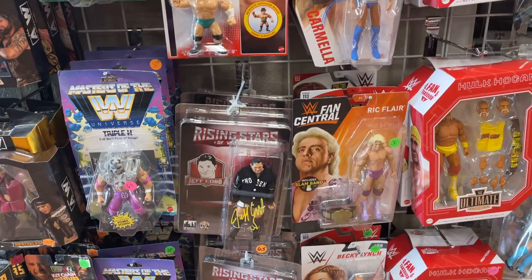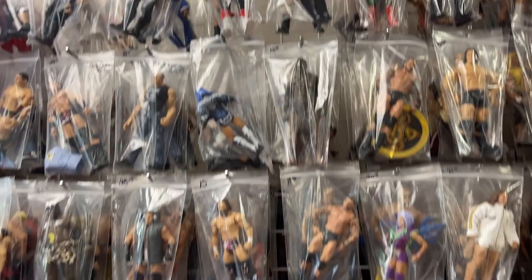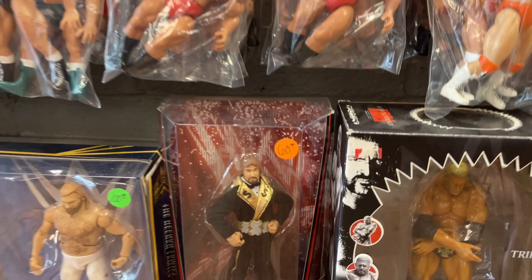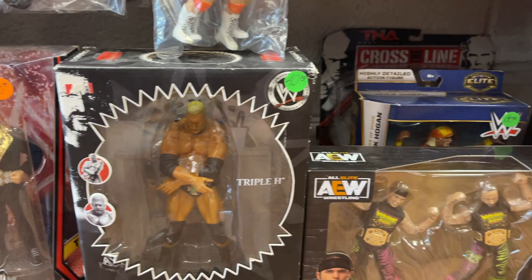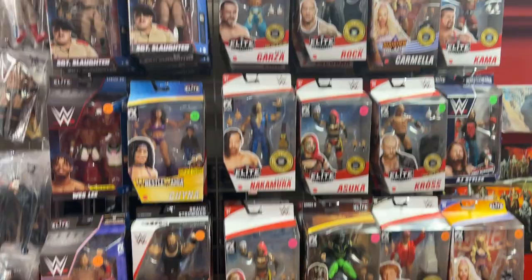Rising Stars. Got our Hogan, Undertaker, Mr. T. And then there is our loose figures with wrestling. Check out Million Dollar Man. That is pretty cool. Triple H, little Young Bucks. Tag team titles. Nice. Kinds of elite figures.